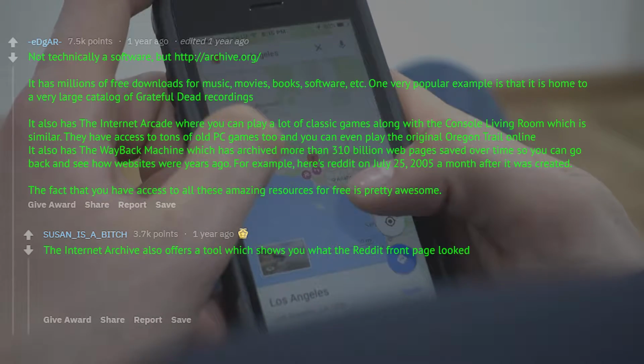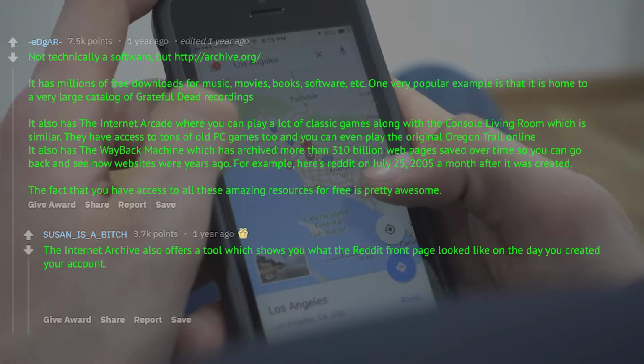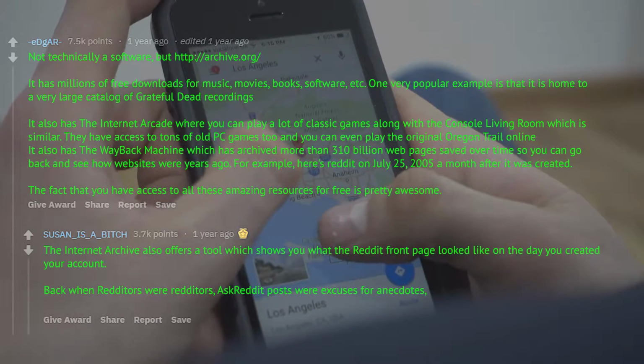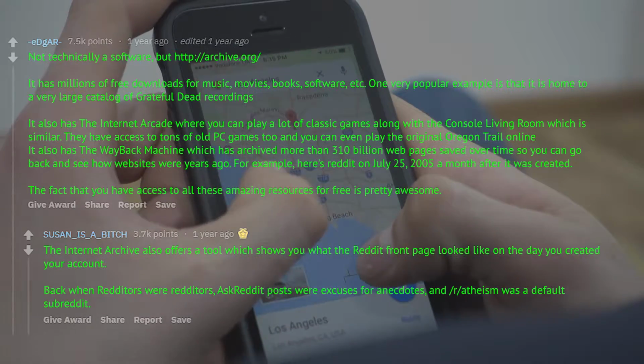The Internet Archive also offers a tool which shows you what the Reddit front page looked like on the day you created your account. Back when Redditors were Redditors, Ask Reddit posts were excuses for anecdotes, and /r/atheism was a default subreddit.